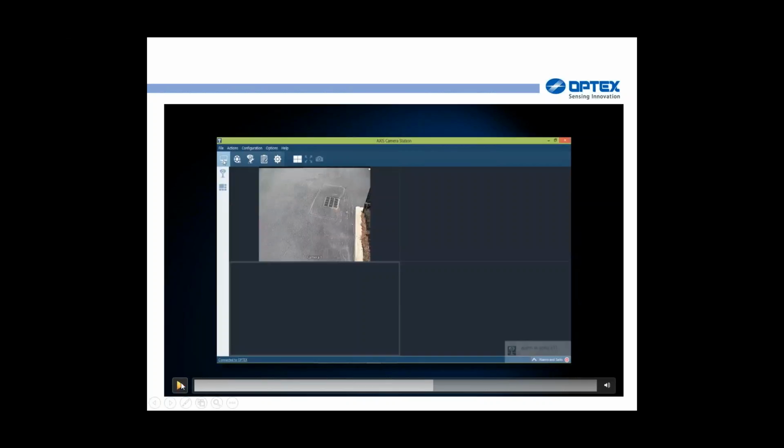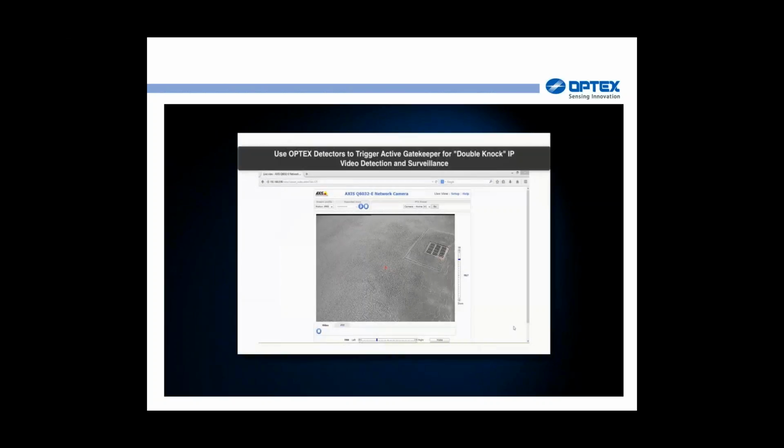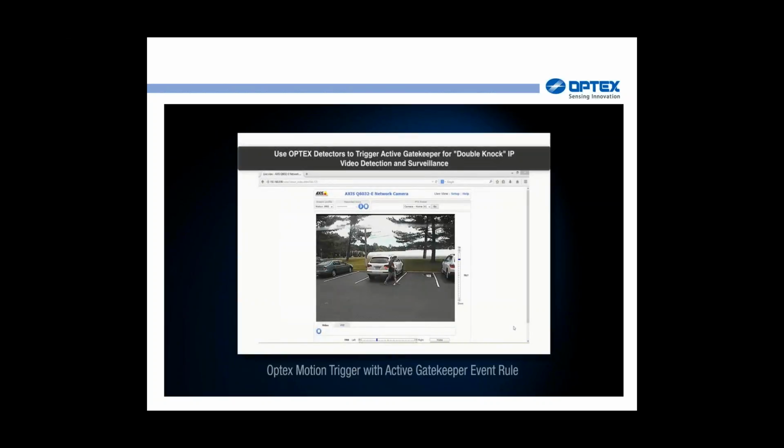This is for larger systems where you need motion detection. The sensor can be used as the initial trigger, the first trigger that connects to the camera itself, and then a secondary solution can take over to track the movement of an object or a person. So how we have it here, the sensor is used to track the person and then move them into a particular area. This is using the GateKeeper for a double knock solution.